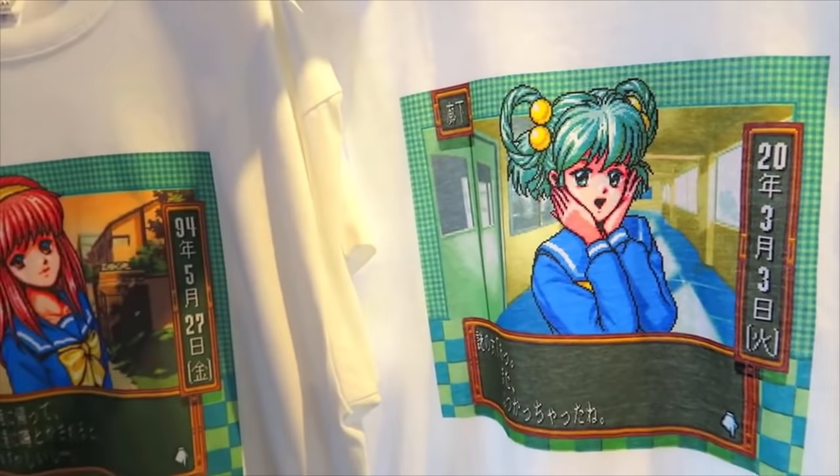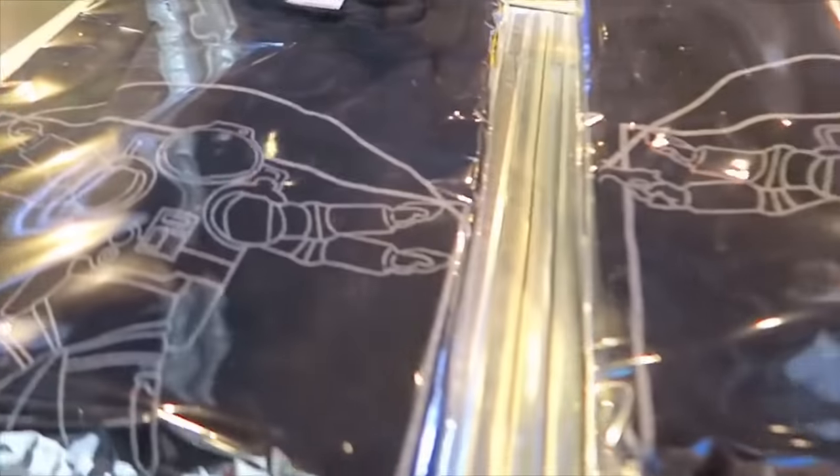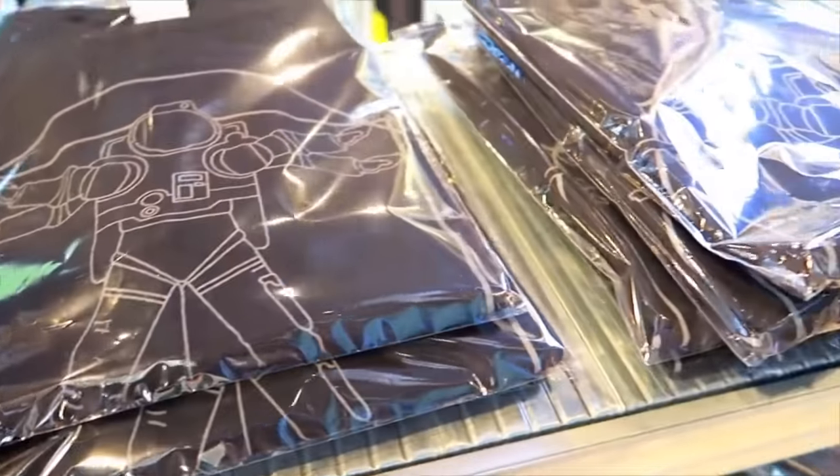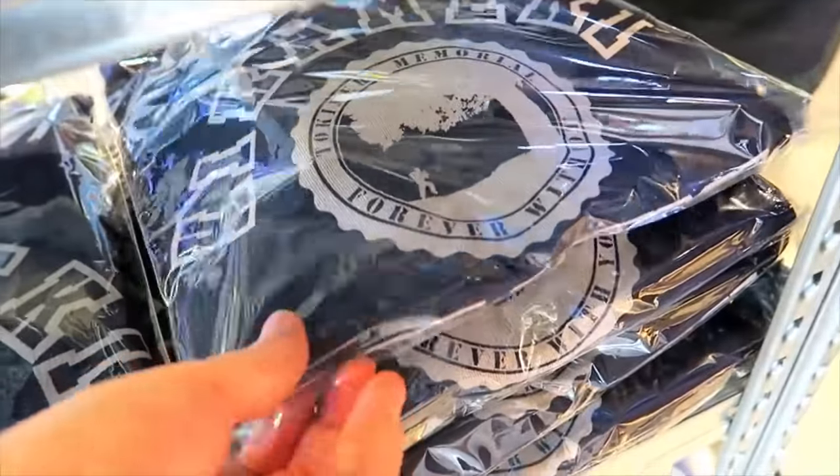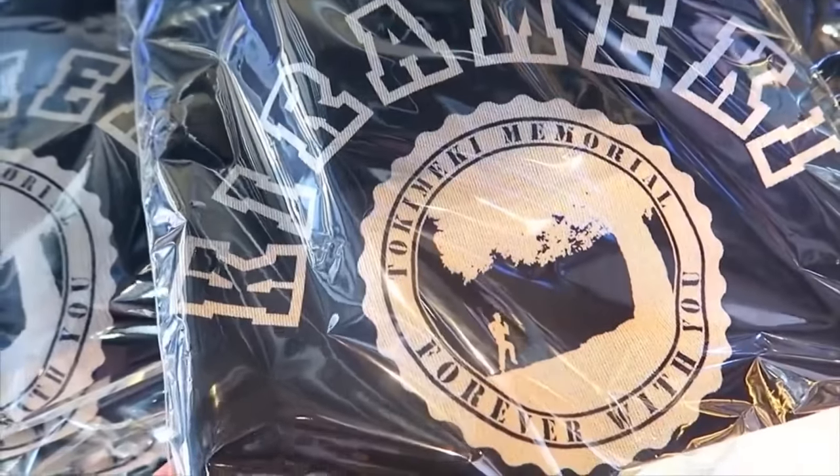We have some Tokimeki Memorial t-shirts. Again, not something I'm terribly interested in, but there you go. But Police Knots, that's very cool. I do like Police Knots quite a bit. I featured it on the channel before. Gradius hoodie, very cool, and this Tokimeki Memorial hoodie.